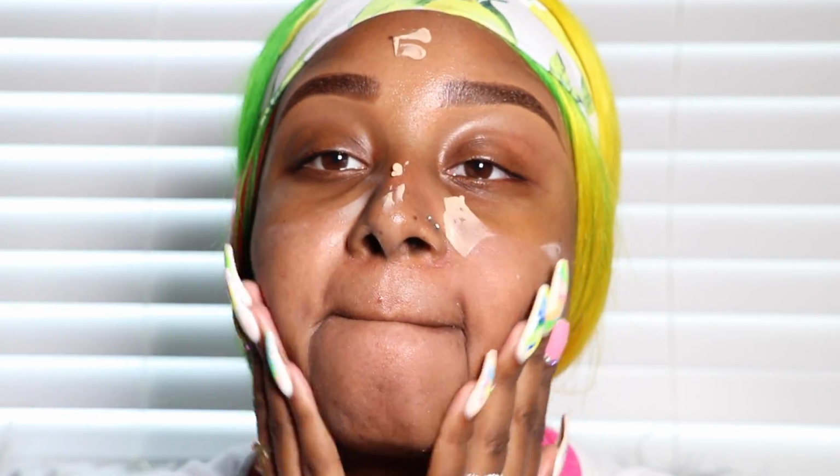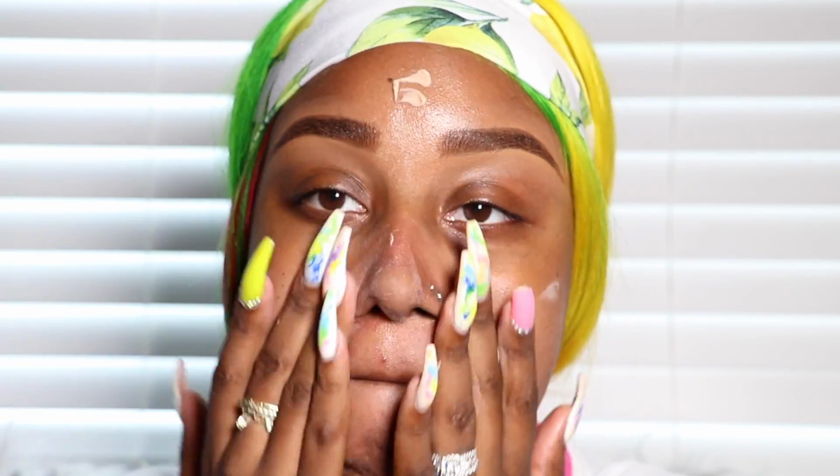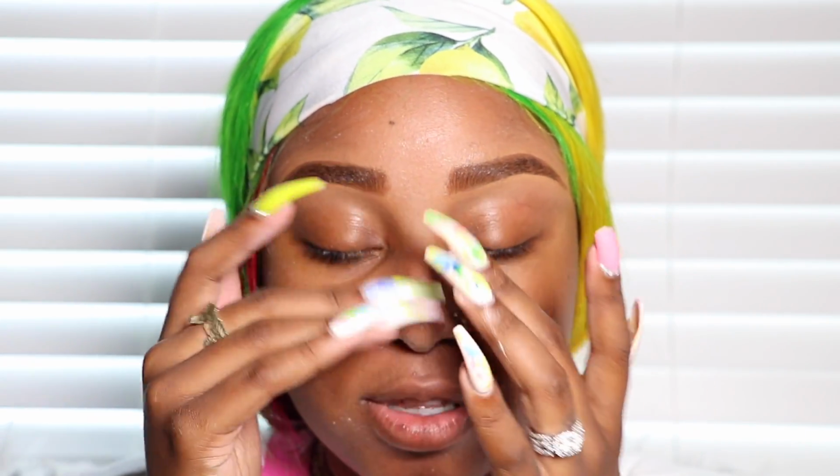And then I'll be taking my Benefit POREFESSIONAL and I'm going to use it where my pores are, which is my entire face, okay? Now the POREFESSIONAL, child, it really blurs, so I can't tell if I'm in focus or not. I really don't know if I'm in focus or if it's the primer.